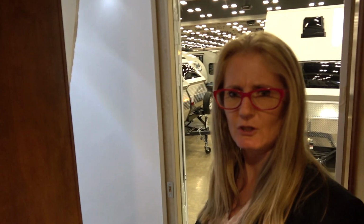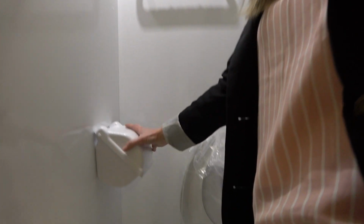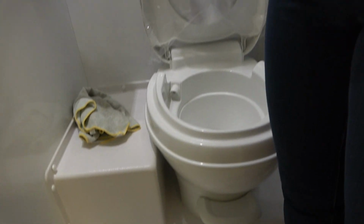This camper at 8'2", is it? Or it's an 825. Has a wet bath. It's small, but it's good, right? You've got your shower taps. You've got a toilet. Good thing they covered up the toilet paper. Got racks. You could hang stuff in here if you needed to.